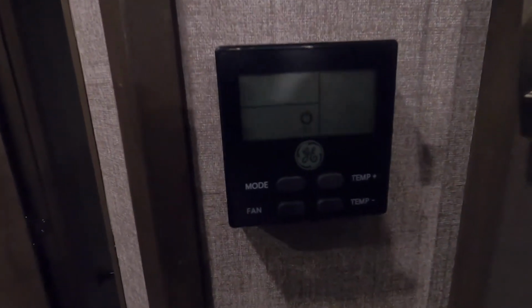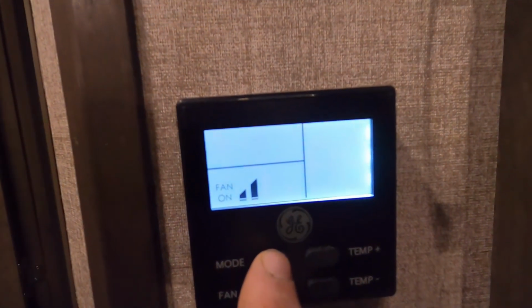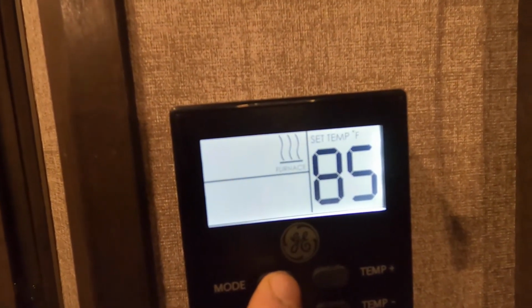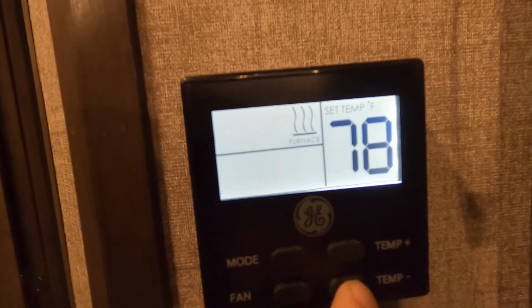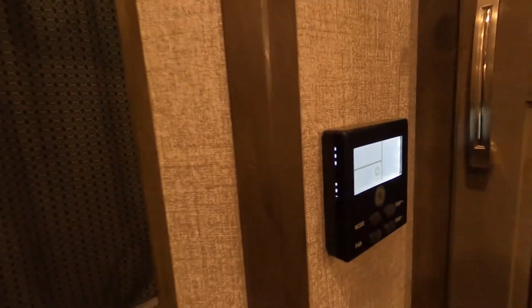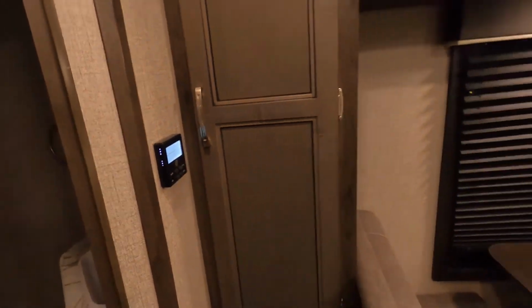On the wall outside your bathroom here is your thermostat. Just go into mode, you can turn on just a fan, your AC, your furnace. Over here is your temperature. You'll notice AC will shut off quick. Furnace will take a few minutes for the fan to shut off.